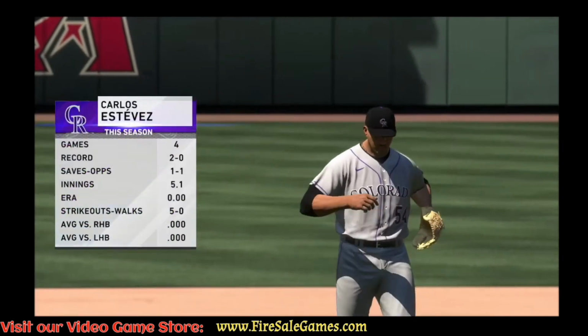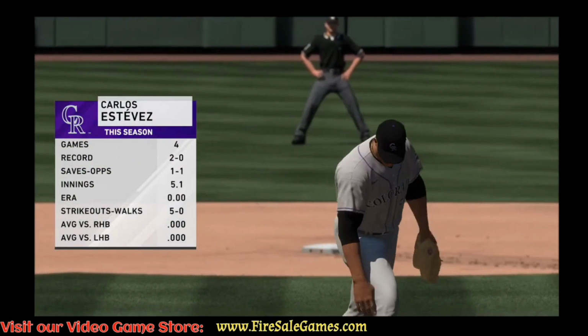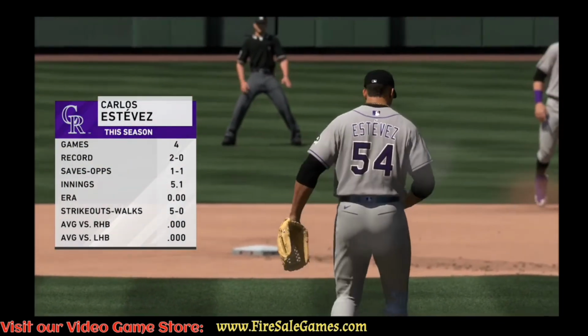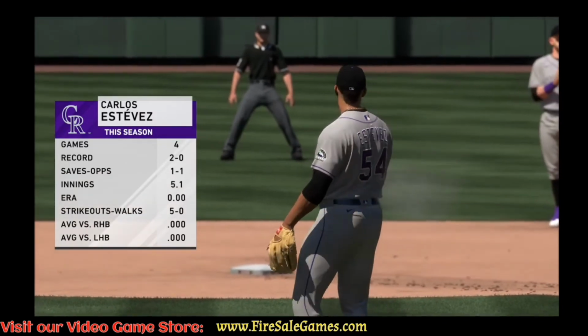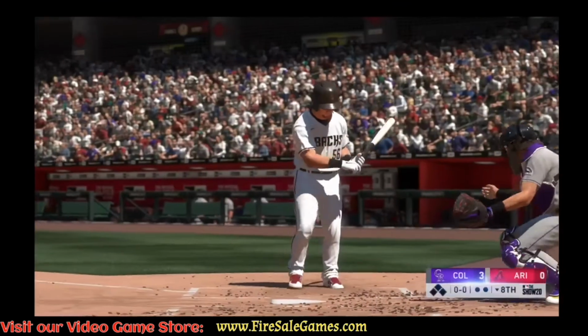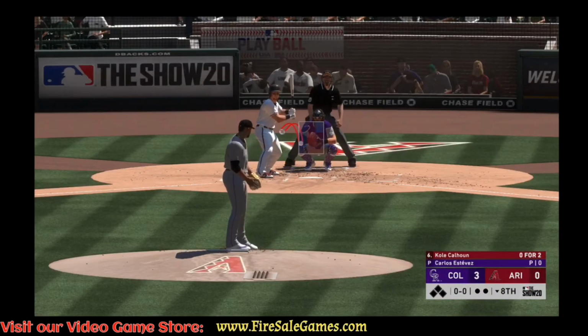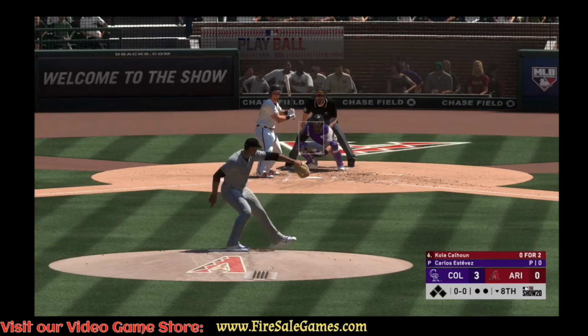Carlos Estevez is into the ball game now as he'll make his 5th appearance of the season here. Number 54, Carlos Estevez. Striding in, Cole Calhoun. He's 0 for 2 in the ball game so far. Here it comes.